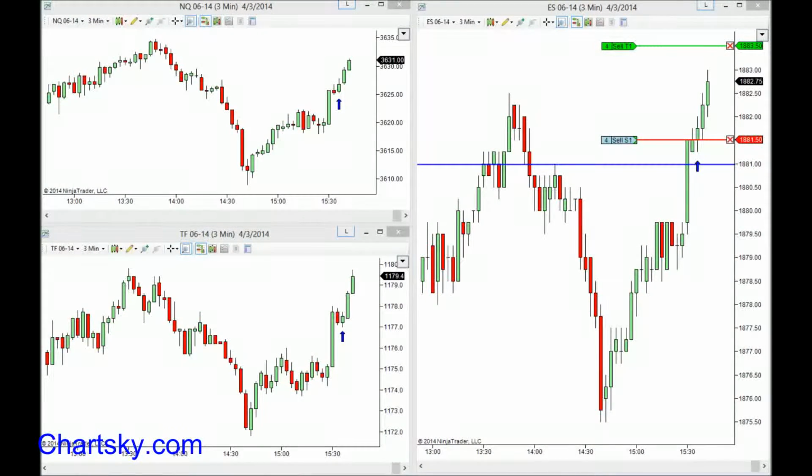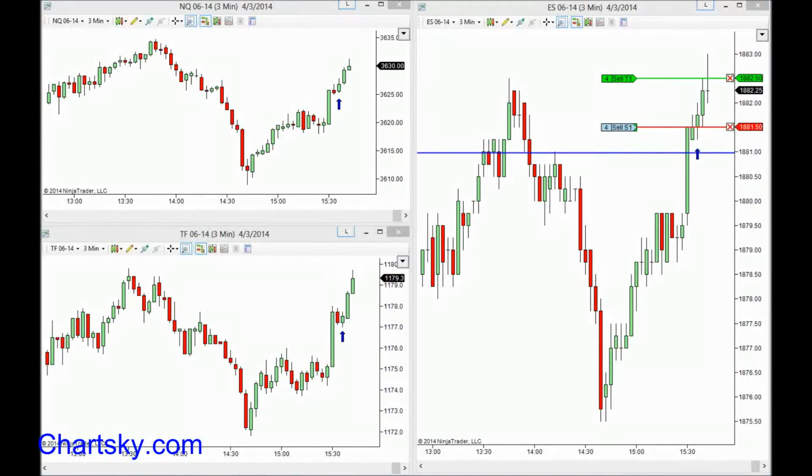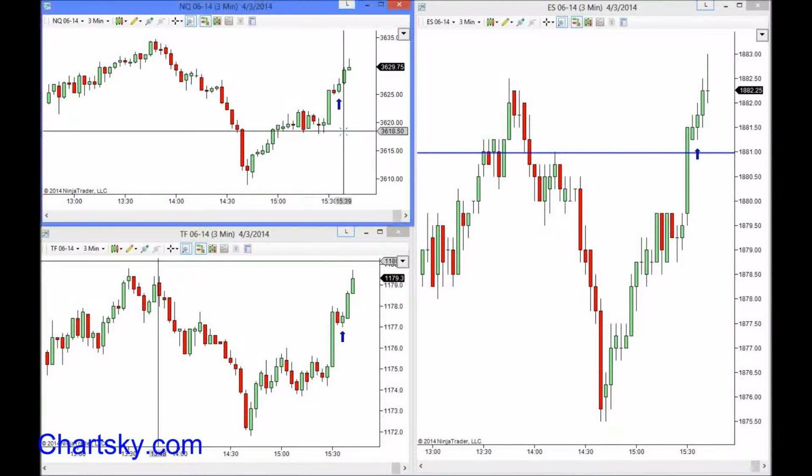If the S&P can't push right up, we may have to lock in a point on this one. We'll take a point off of the S&P. Reduce the target to 1 point in the S&P. All right, it just didn't have the push that the other ones did. So we got our targets out of these.